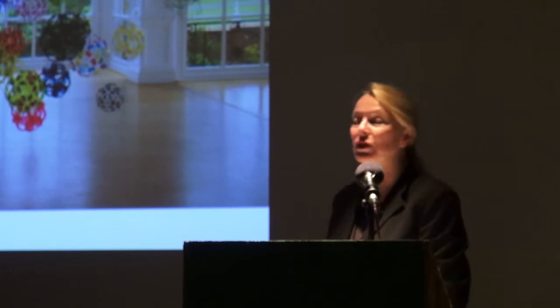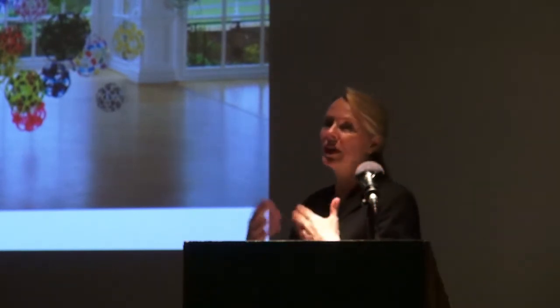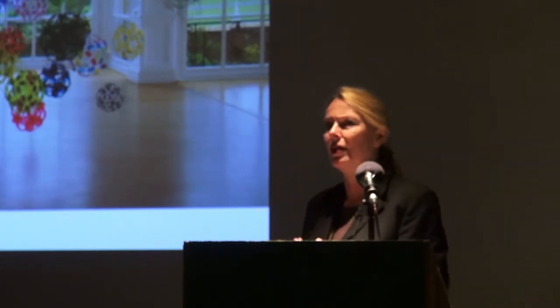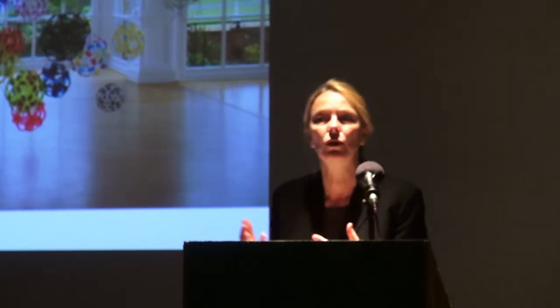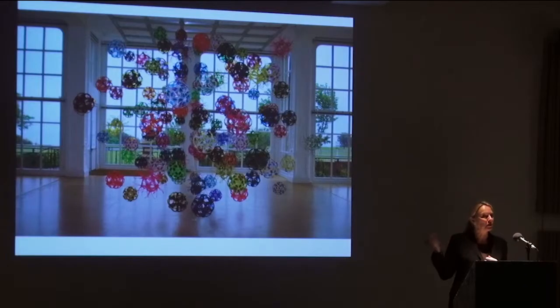And it's one of the temporary works, but it also shows you one thing that was very important for us: that these commissions and this involvement with the town has led artists to go beyond their comfort zone and also beyond what they normally do in many cases. So this is David Batchelor's first kinetic work.